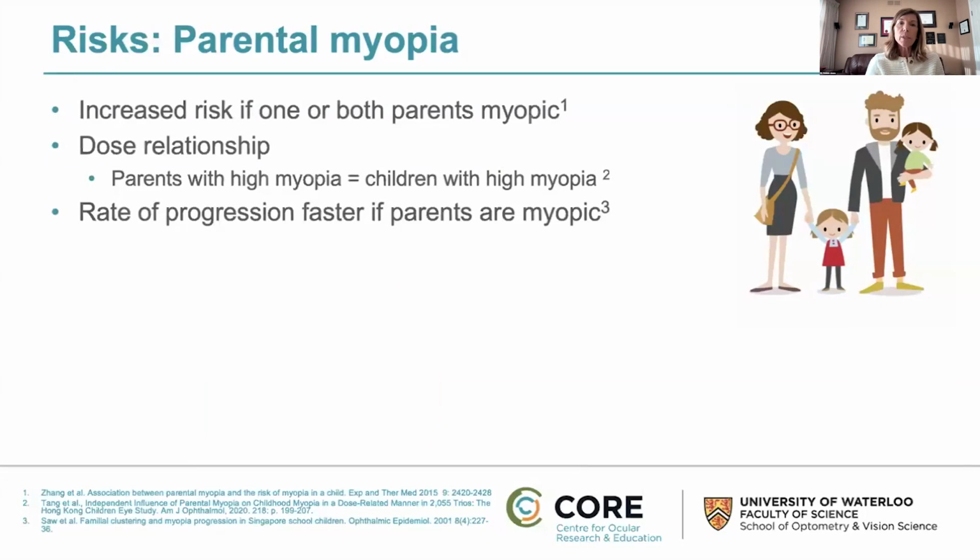What we need to do, of course, is assess the risk. So when we have a patient in the chair, even if they're not myopic, we need to assess their risk of becoming myopic and then manage that accordingly.